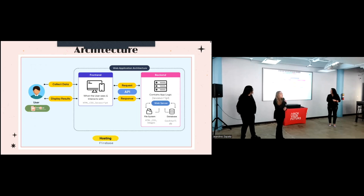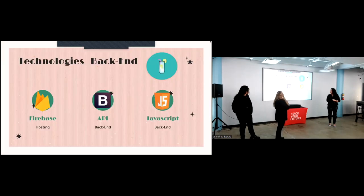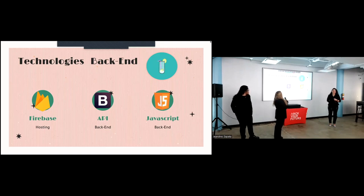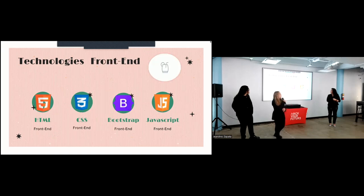Now I'm going to mention the technologies that we used. For the backend, we have Firebase for hosting, an API that we found called CocktailDB, and JavaScript. For the front end, we use HTML, CSS, Bootstrap as a framework, and JavaScript too. Right now, I'm going to show you a few screencasts of the code that we actually made so that you can see how the data is collected.